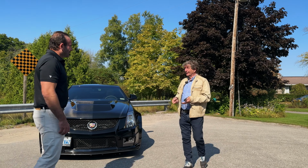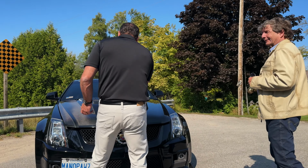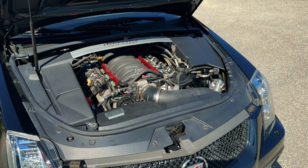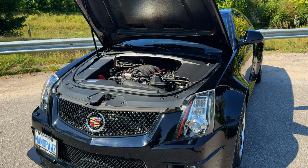So the one thing we haven't done is you haven't shown me what's under the hood. So let's take a look. Yep. I probably won't understand it. So there it is, Hennessey's famous LSXR twin turbo, 1,250 horsepower. It's a 427 cubic inch block. It's an amazing piece of engineering, stamped here with chassis number 2. So again, it was number 2. The first one was crashed. Just a gorgeous piece of engineering and definitely a talking piece wherever you go with it as well.